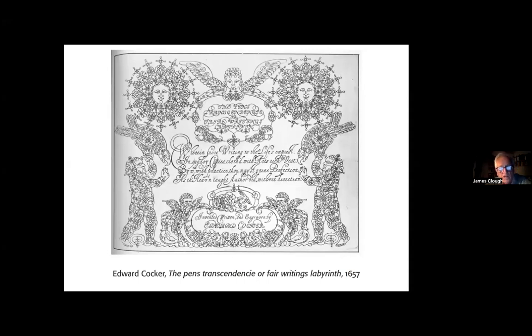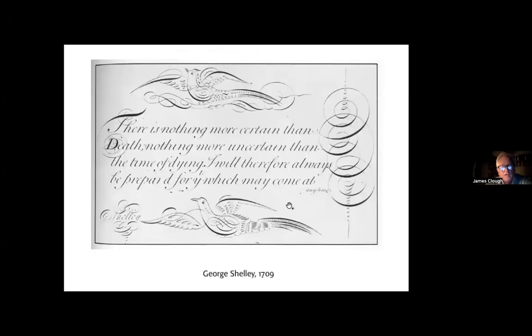You know, there he is saying that God himself handed this writing down to him, rather conceited, to say the least. And there he's got parrots being held by cherubs with the continuous squirrels and all that. It's been getting way beyond control, but there you are, Edward Cocker, 1657. Something a little bit more restrained here, George Shelley, a bit later here.